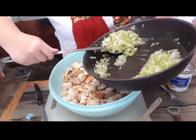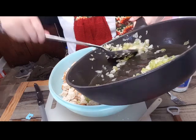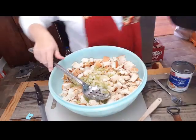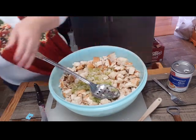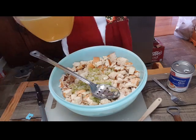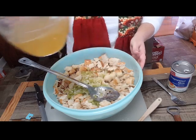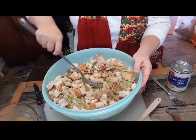Okay, so I'm going to put half of my celery and onions in here. I'm saving the other half for the other dressing. I always feel like I should do more. I pour it in here. Alright, I'm going to pour some chicken broth in. How much? I'm not sure. This is a recipe that you don't have measurements on. You just have to go by the way it looks and feels. What, about 2 cups? That was probably about 2 cups to begin with, and we will definitely be adding more.